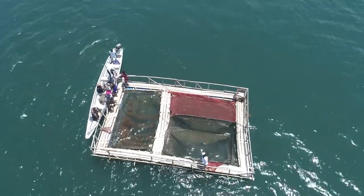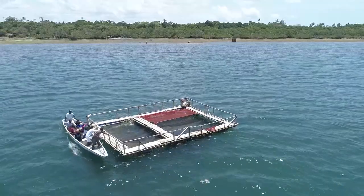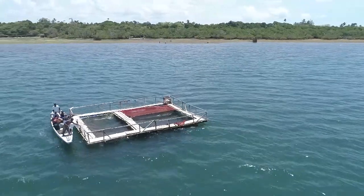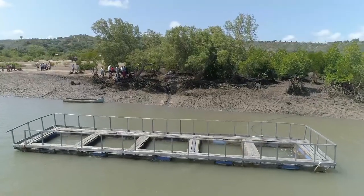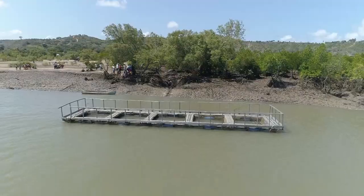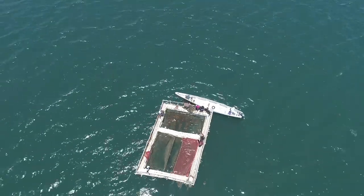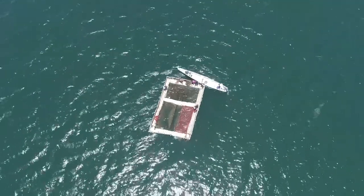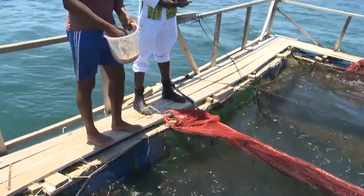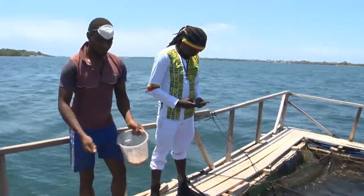What we were looking for in a site assessment survey is to look for suitable areas where we can place the cages, and that is very important because we are putting a cage in the ocean, and we know the ocean has waves, it has currents, it has salinity, it has different temperatures. So we had to locate an area which is suitable for the cages.